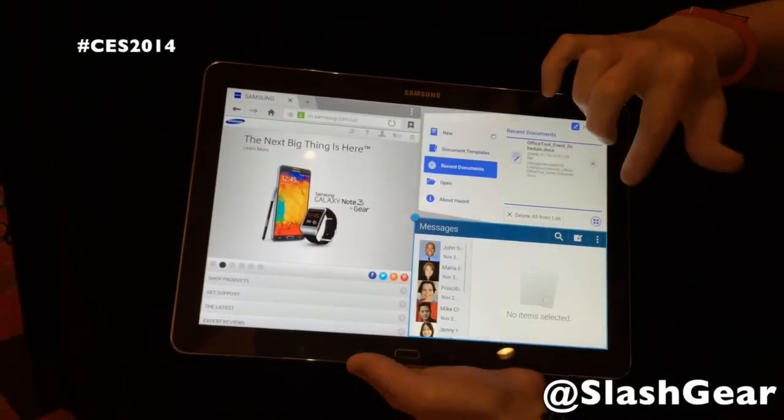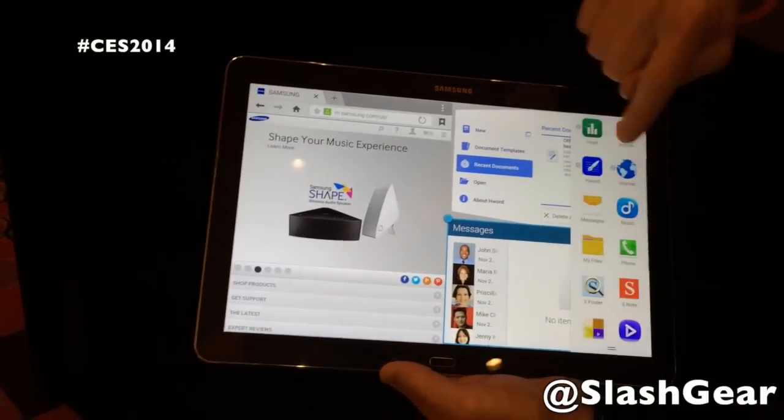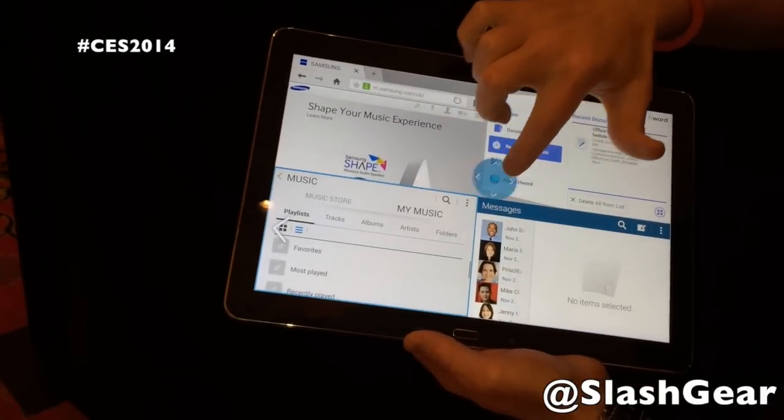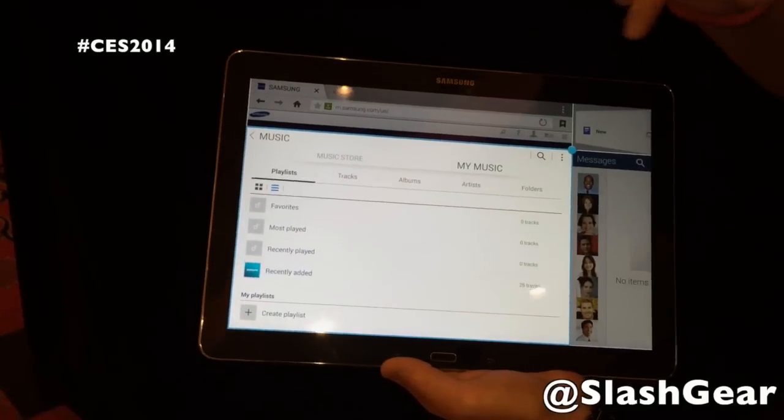So you can have up to 4, it puts them in quadrants, and then using this control here you can adjust the size that each one takes up, so it makes multitasking a whole lot simpler.